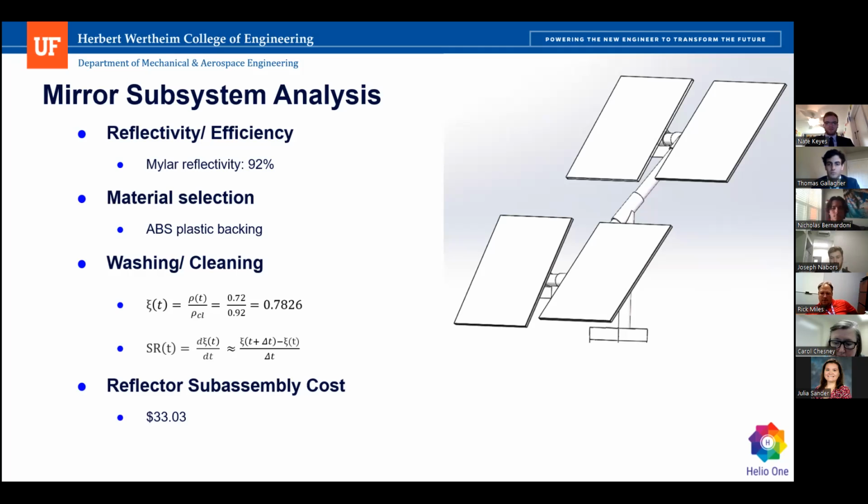For the washing and cleaning, the top equation is the cleanliness ratio, which is used as a parameter for the bottom equation, which is the soiling rate. The soiling rate depicts the reflectivity change when the Mylar sheet is clean versus dirty. We would need to use experimental data to estimate this, but it would essentially let us estimate how often the heliostat field would need to be cleaned. And the total reflector cost for each subassembly is around $33.03.